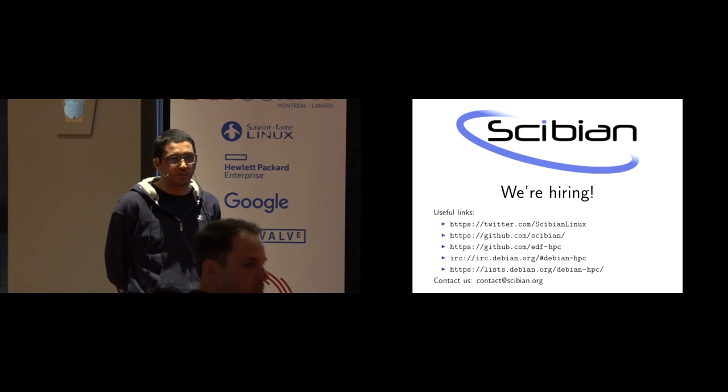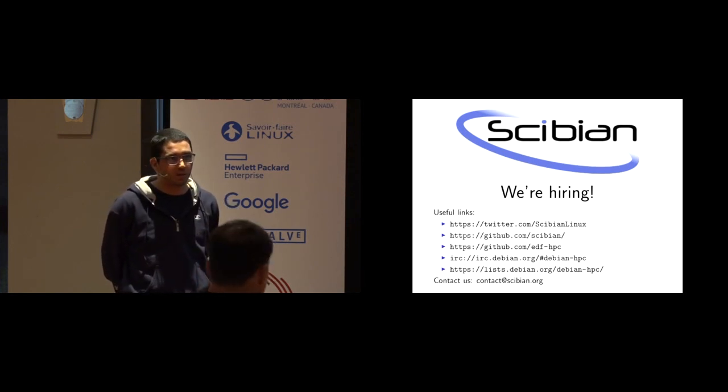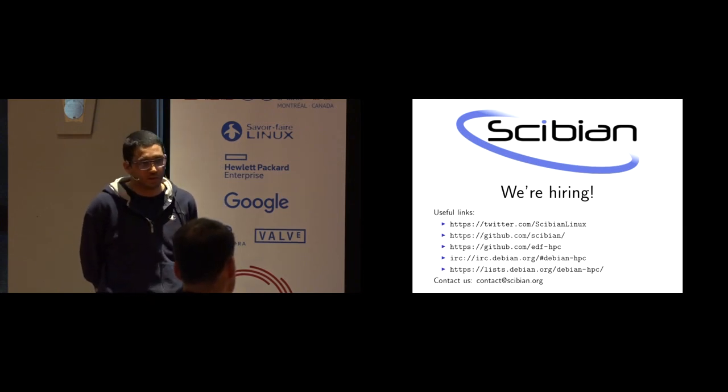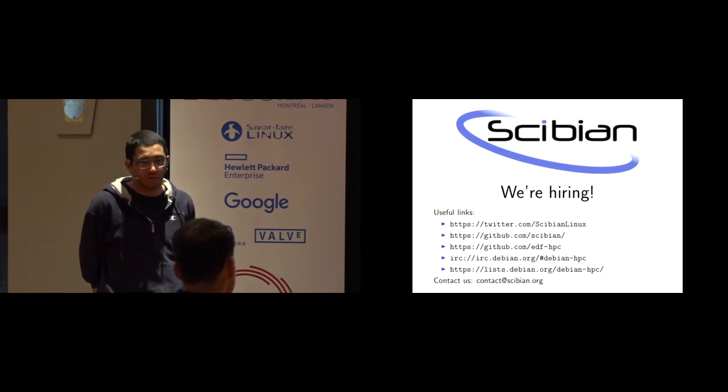And sometimes we take manufacturers' stacks and we backport them or port them to the Debian kernel, because I already did that. It's doable. Either for the storage software like GPFS or Lustre, or for OFED stuff.